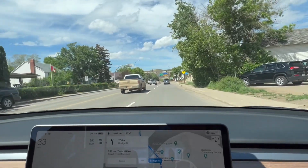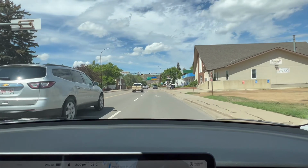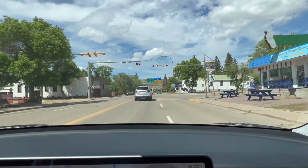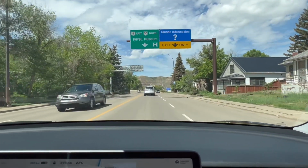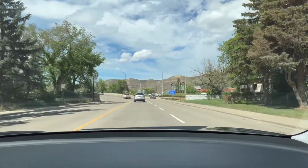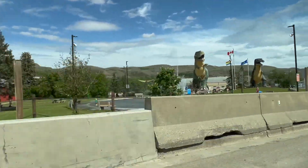In 200 meters, then left onto Bridge Street. Everyone's really cashing in on the dinos here. Cute little town, though. I like the little houses here. It's very cute. Oh, it's right behind us, right there. We're gonna go there after.